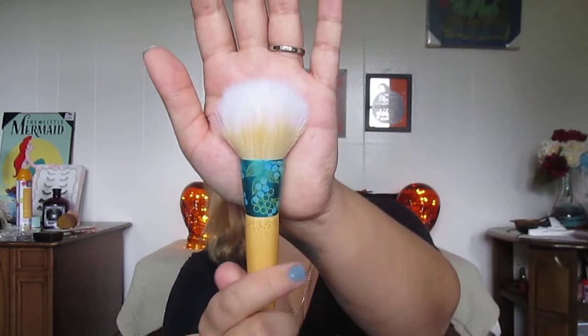That's the only thing that like tweaks me about Ross, is a lot of the times they like to put their price tags on the front of their products, and you can't see what's in them very well. But it just looks like this. And it looks kind of similar to one of my favorite bronzer brushes by them, but the bronzer brush is much more rounded, and this has got kind of a flatter shape.